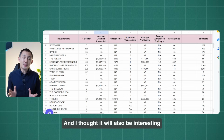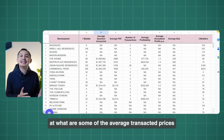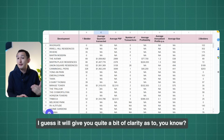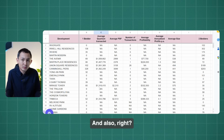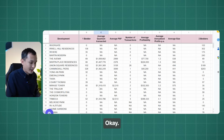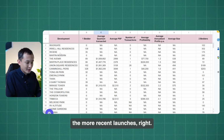And I thought it would also be interesting for us to take a look at some of the average transacted prices in some of the newer developments in the vicinity of Robertson Opus. I guess it will give you quite a bit of clarity as to what's the right price to enter Robertson Opus at, and also what's the interesting value proposition for the kind of price points that Robertson Opus is offering. Okay, so I bring our attention to more of the more recent launches.